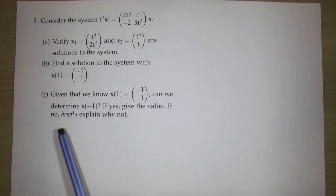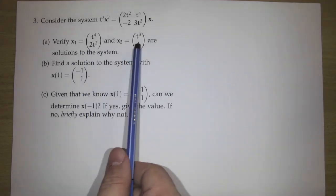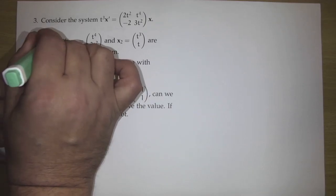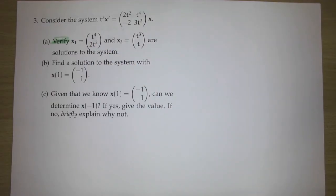So there's 3 things it's asking us to do. Part A, verify that these 2 functions are solutions. All right, there's a key word here for part A, which is verify. So how does one go about doing a verify problem? Yeah, you plug it in. You don't have to be creative. You just plug it in.